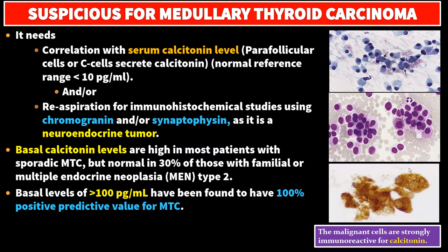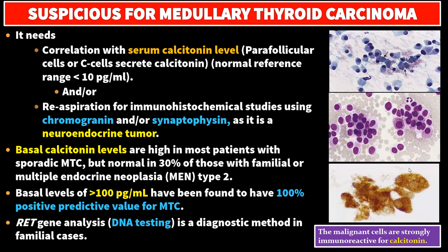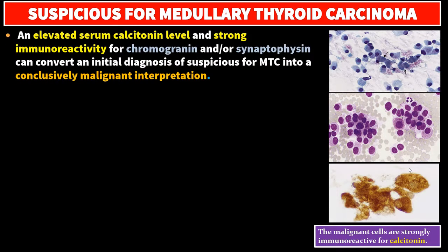Basal levels of more than 100 picogram per milliliter have been found to have 100% positive predictive value for medullary thyroid carcinoma. RET gene analysis, that is DNA testing, is a diagnostic method in familial cases. An elevated serum calcitonin level and strong immune reactivity for chromogranin and or synaptophysin can convert an initial diagnosis of suspicious for medullary thyroid carcinoma into a conclusively malignant interpretation.